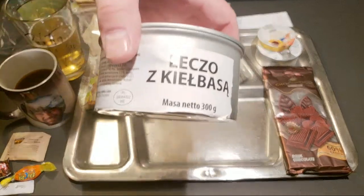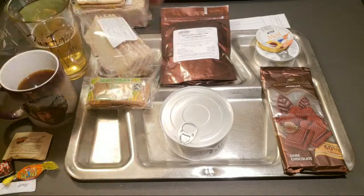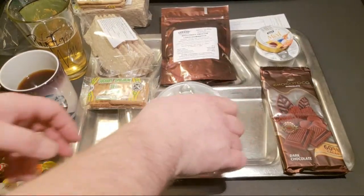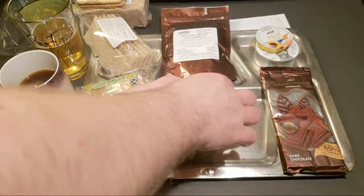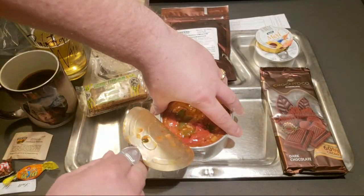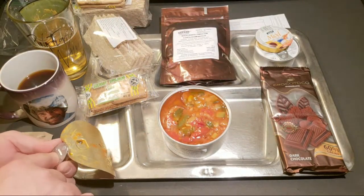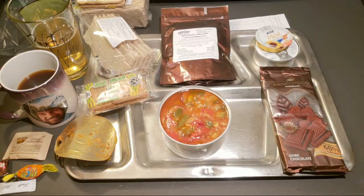Alright, here we go. This is a Hungarian vegetable stew with sausage. And it's very, very, very hot. Oh yeah, look at that. Oh wow. Look at that. That looks like some gourmet stuff. Goodness gracious.